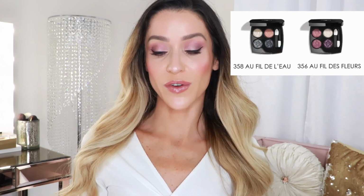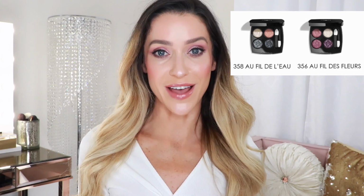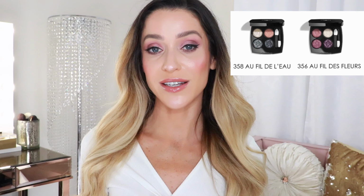The two new eyeshadow palettes, 358 Eau Fille de l'Eau and 356 Eau Fille de Fleur, both retail for $65. They're of course limited edition, and they come with this beautiful camellia effect embossed on top. The only palette that I was able to see is the 356 Eau Fille de Fleur.